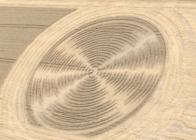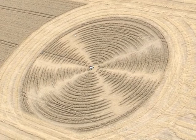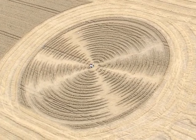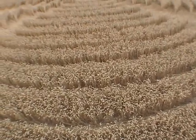What a relief! Talk about 11th hour timing. With the harvester already cutting around the formation, time was certainly not on our side. However, blessings to the farmer who kindly left it within the field for us to explore.